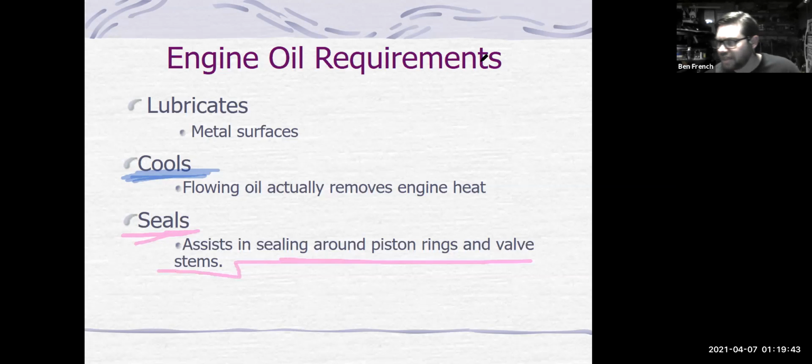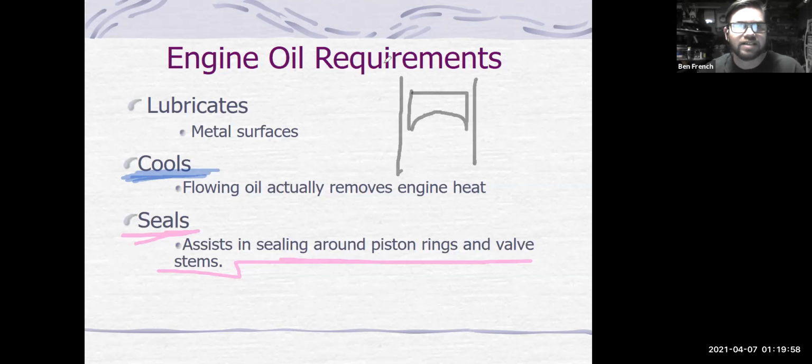And lastly, and I think this is pretty important, oil also seals around the piston rings and valve stems and stuff. So if I take this piston that's in my hand here, and I do my best rendition to redraw it right here. Remember, the piston doesn't seal up to the cylinder walls all by himself, guys. He has a series of piston rings, right? A top compression ring. He actually has a wiper ring. And then he has an oil control ring here. I'll make that a slightly different color. He has a third ring, an oil control ring.